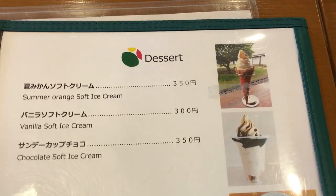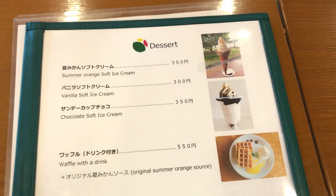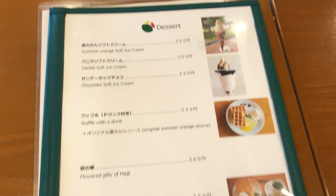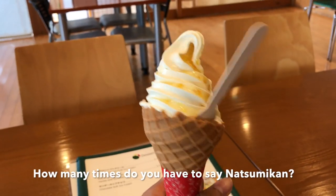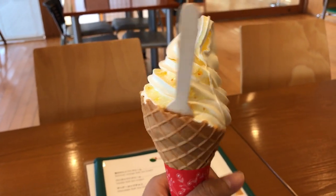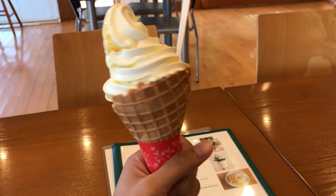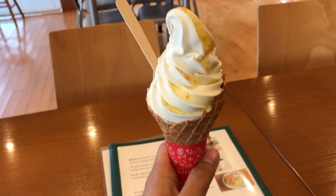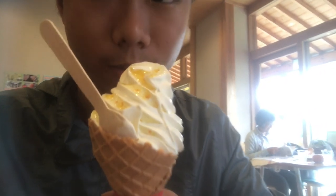The Natsu Mikan soft ice cream for $3.50. That's about $3 right there. So this is actually their famous Natsu Mikan ice cream. It's supposed to be orange, some kind of summer orange ice cream. It's really famous. I hope it tastes good, but I'm gonna find out. So there's this orange candy flavored on top of the ice cream, and that's what makes it really good, I suspect.